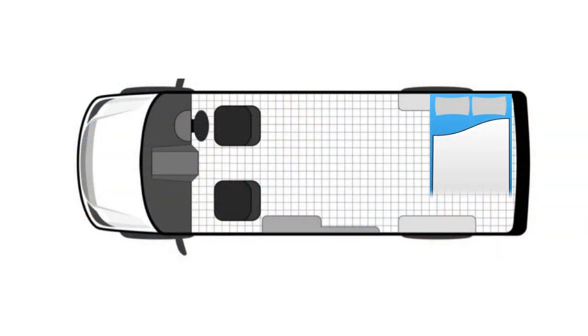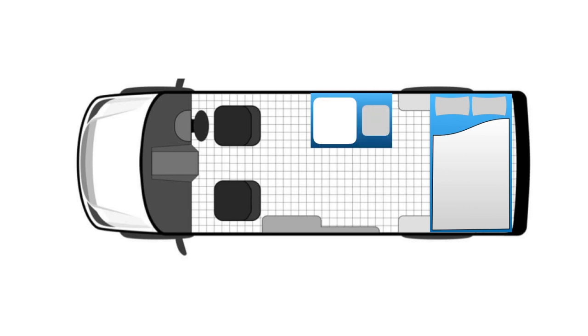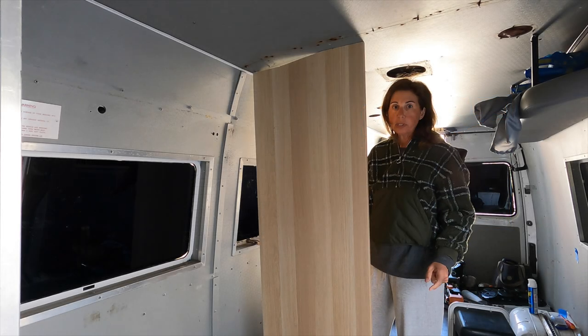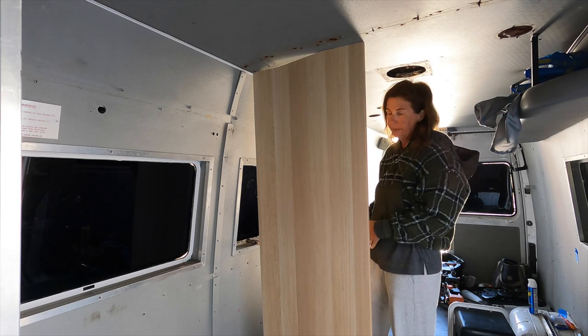The van will have a double bed at the rear, a small bathroom on the starboard side with shower and cassette toilet. And then the galley will be along the port side consisting of 4 units with a sink and a burner. So the toilet's going to have a shower and the toilet.